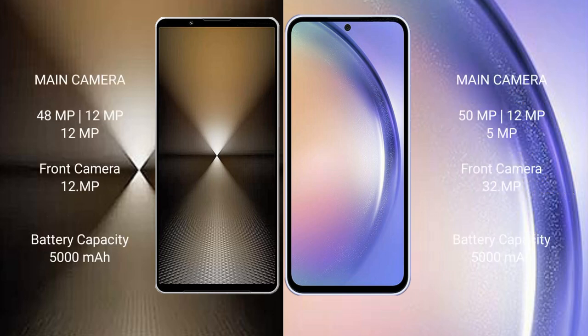Sony Xperia 1 Mark 6 has a rear triple camera setup, 48MP plus 12MP plus 12MP, with a 12MP front camera. Samsung Galaxy A54 has a rear triple camera setup, 50MP plus 12MP plus 5MP, with a 32MP front camera. Sony Xperia 1 Mark 6 has a 5000mAh battery with 30W fast charging support. Samsung Galaxy A54 has a 5000mAh battery with 25W fast charging support.